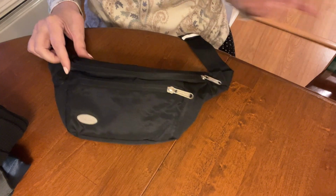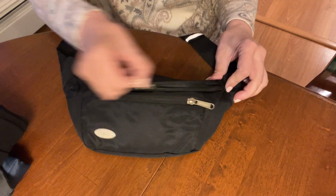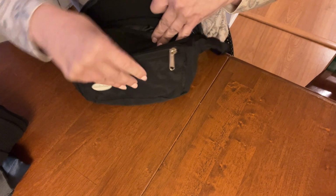This is a crossbody kind of like fanny pack kind of thing, and I love it because if I'm using a personal bag and I'm kind of trying to get by with minimal packing, this thing can hold all the extras. Now here it is. It has 3 main compartments. This one here, and even on the inside, it has another zipper where you can keep some additional stuff.